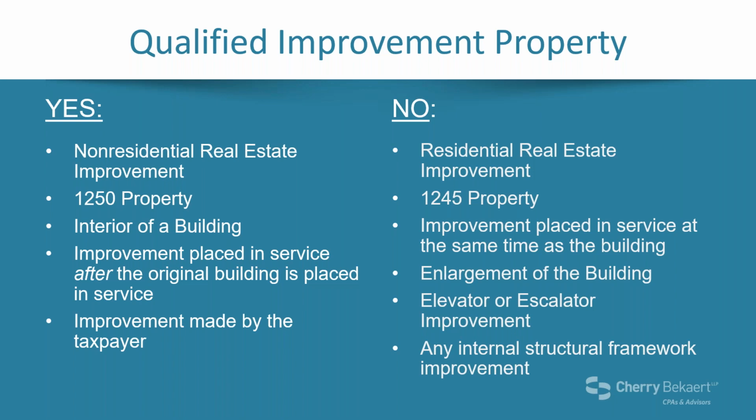Another rule is that the improvement must be placed in service after the original building was placed in service. Hence the definition of improvement, it is not your original building. So it will never be allowed on any portion of your original building, your original purchase, etc. It's only after you've purchased and placed your building in service that you've done renovations. That's the intent of this definition.